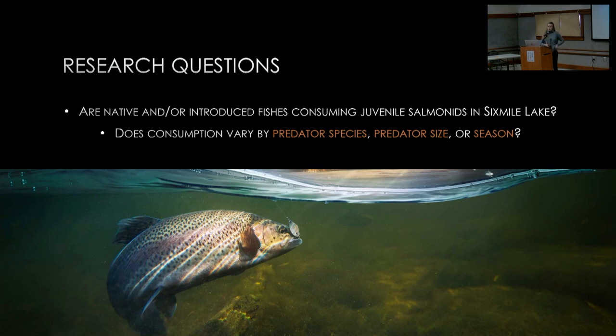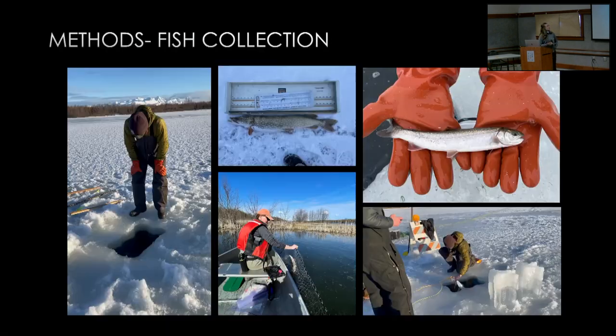We also wanted to look at predator size to see if that was significant in salmonid predation. And season of the year. This I think was a really good opportunity to look at winter consumption of salmon. Most studies have just focused on collecting fish during the summer and looking at their consumption of salmon. So this was an opportunity to look at another season during the year.